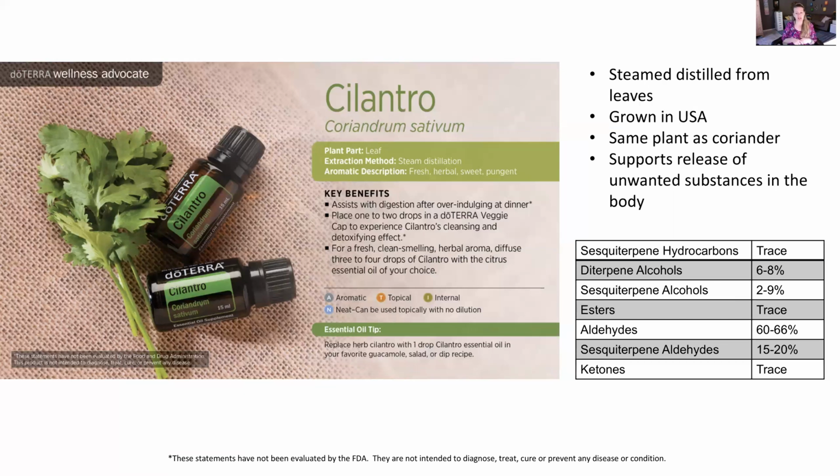Now, again, it's got those sesquiterpene compounds, which we love. So it's got that time release effect. So it lasts a little bit longer. It doesn't get metabolized as quickly as something with monoterpene components. So just keep that in mind as you're using this.